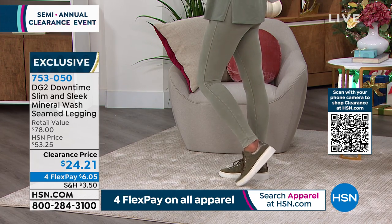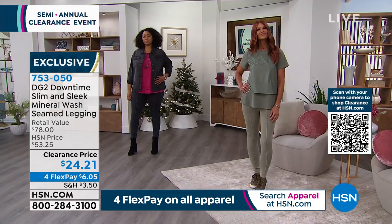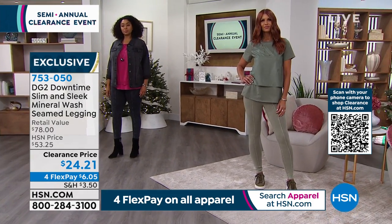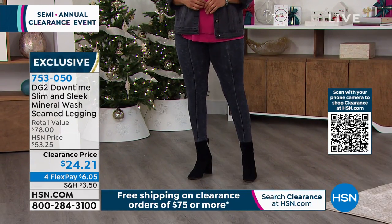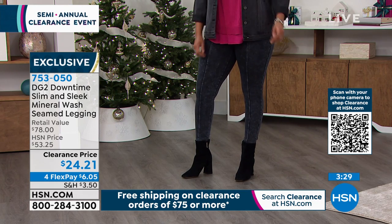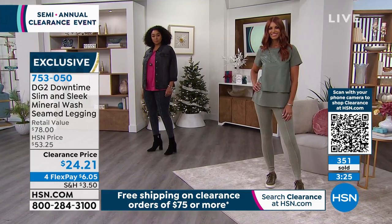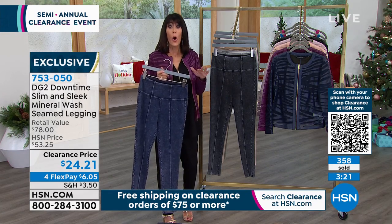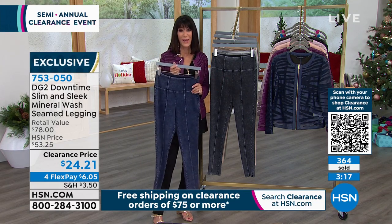But the mineral wash and all the finishes that we did on this particular pull-on legging make them look really expensive and really elevated. So that's why the retail value is $78, you'd probably pay that if you saw these at Neiman Marcus or Saks, right? But here we are at HSN, $24.21. Yeah. Crazy town pricing here, and such a great time to snap these up. $6.05 on any credit card, really. And, oh, without any interest, too. So the FlexPay, definitely the way to go as well.